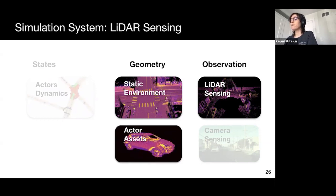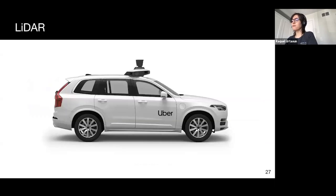I will now discuss LiDAR simulation for self-driving. Here we show a LiDAR sensor on one of our vehicles. There are two primary ways in the field to simulate LiDAR: graphics-based physical renderers and data-driven approaches. I will discuss both of them now.